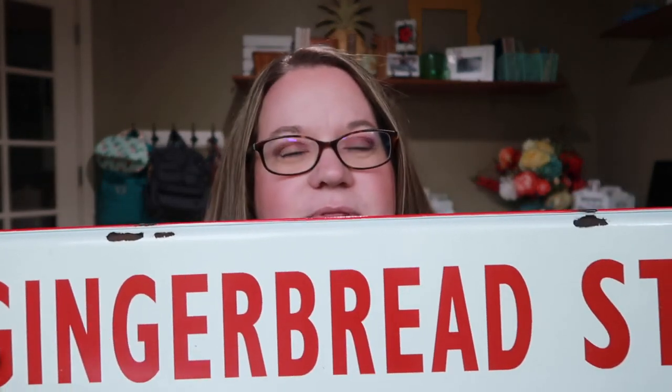I think I might either put it on the stairway leading up to the upstairs playroom, or on the wall up there, or some kind of location for it. It's got that distressed look to it, and it's got a 3D tin look to it. I'm in love with this thing, you guys. I'm so excited for this. Like I said, I don't do a theme very often, but this one is right up my alley.